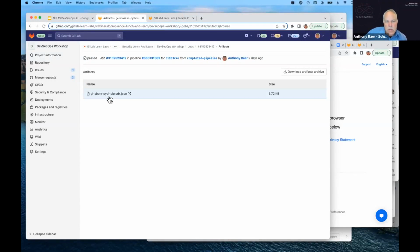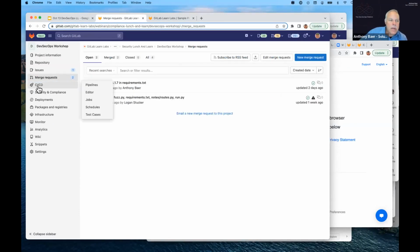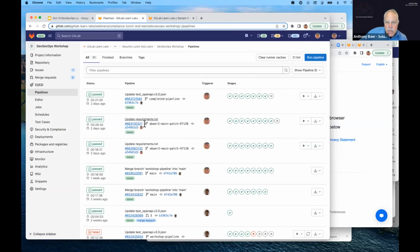So the pipeline becomes an important resource to be able to see exactly what jobs have completed, what jobs have not completed successfully, and be able to see the output of the jobs themselves. Again, giving you visibility into your DevSecOps process.